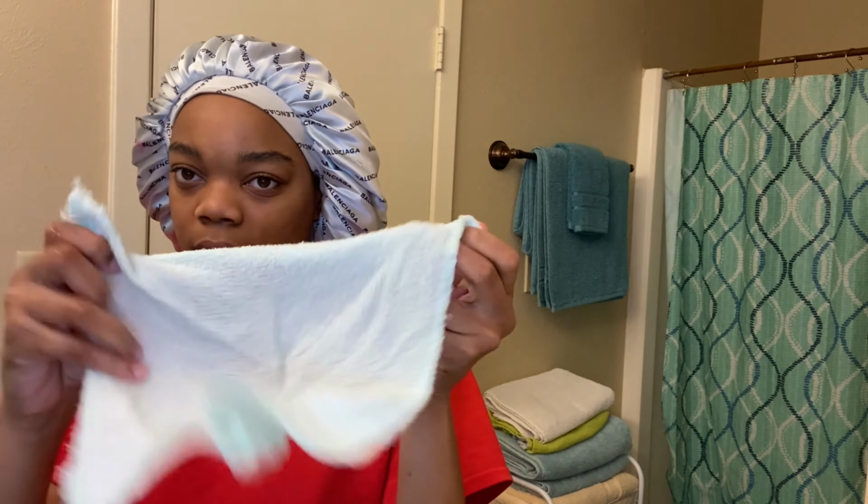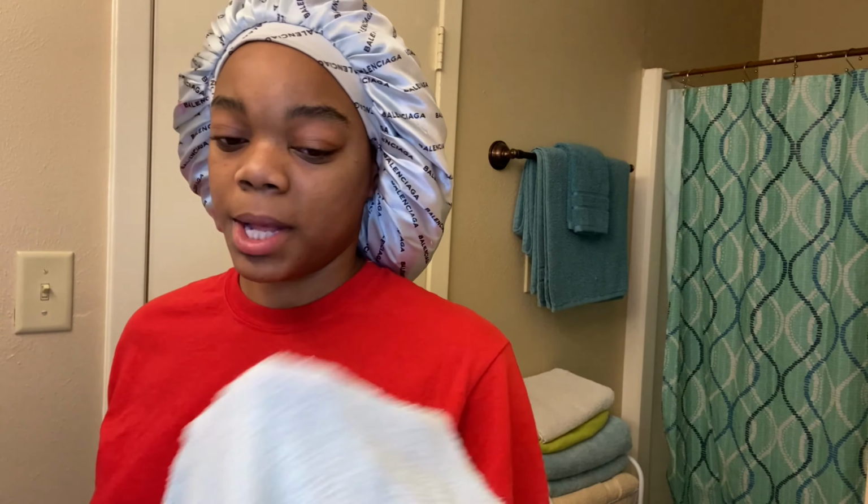So, after I finish cleaning my ears out, then I just wash my face with this. I dampen this towel a little bit. Just damp it a little bit. Then put a little squirt.